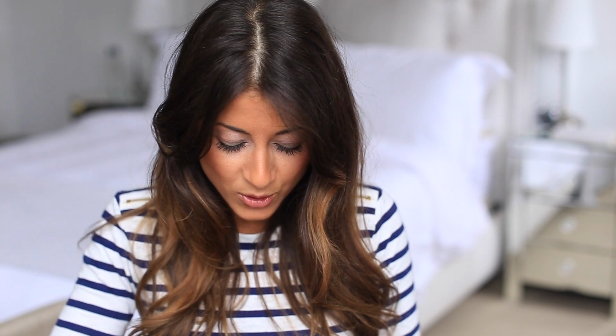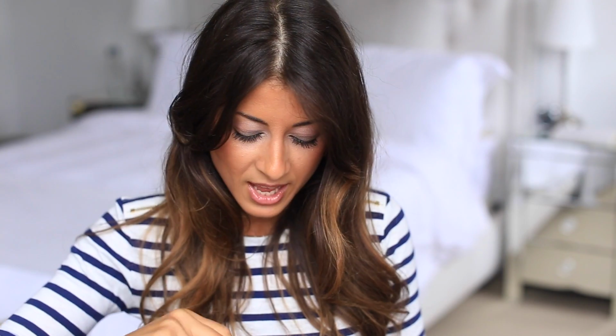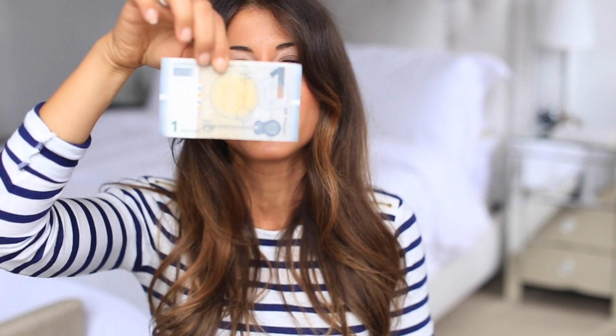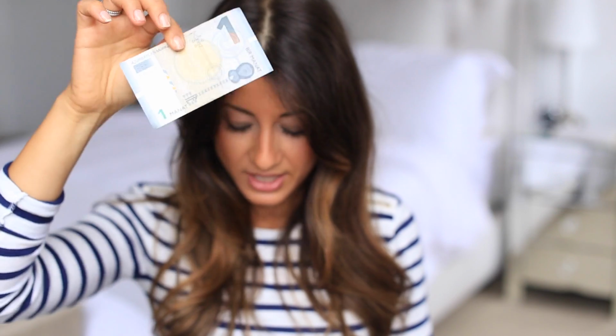And then I have some currency here. I think this was from Dubai. Yeah, United Arab Emirates. Really cool looking money. I like to have different currency. It makes me feel international. Then this money is from Azerbaijan. Kind of looks like euro. I think it was the same designer that designed these.